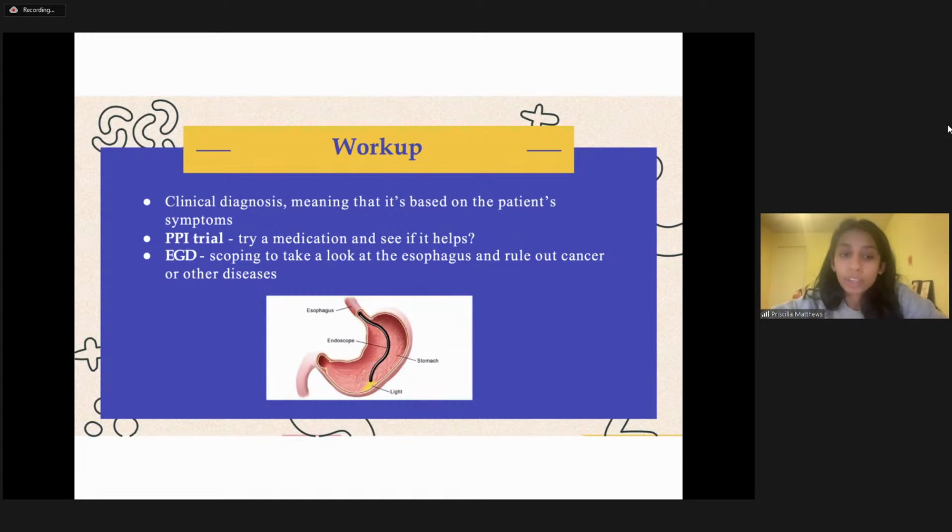And then one of the other things that we do is we start patients on a PPI, or a proton pump inhibitor. That's a medication, and some of you may have heard of medications such as pantoprazole or omeprazole, which are examples of PPIs. We give that to patients for a couple of weeks and see if they feel better with it, and if that improves the reflux symptoms. And if it does, that points towards a potential diagnosis of GERD. So that's called the PPI trial. That helps us distinguish if it may be GERD.